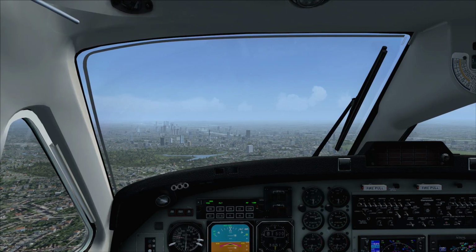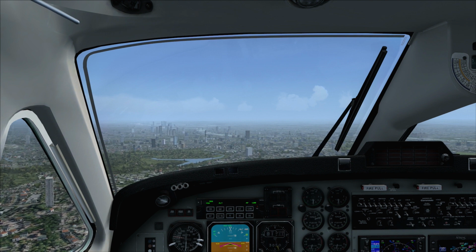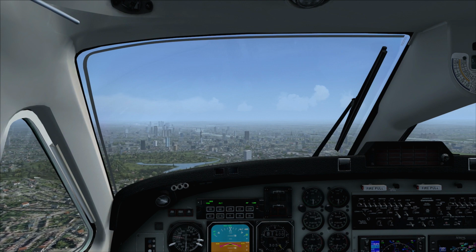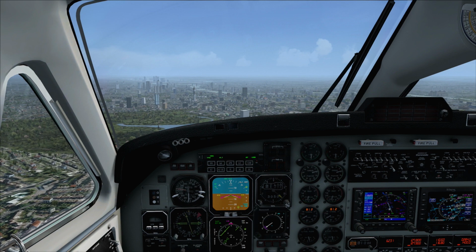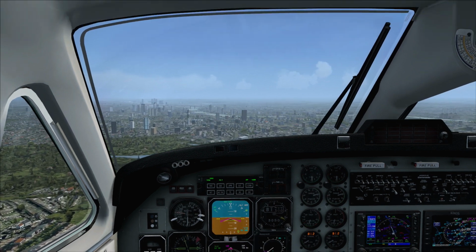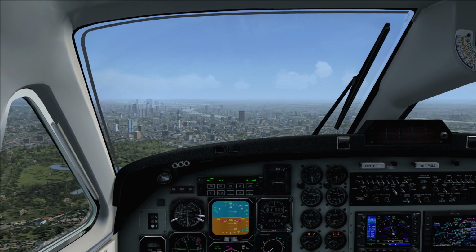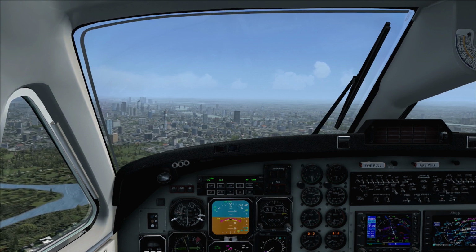I'm getting quite scared now. Can't see the runway yet. And I think we are now officially in the land of the low frames. However, so far, it's holding up pretty well. Yep, that's definitely the BT Tower. You can see it now. We're going to fly pretty close to it. Oh, a little bit of turbulence, but not too much.